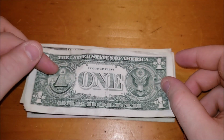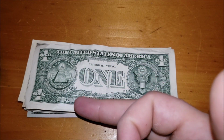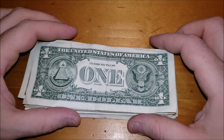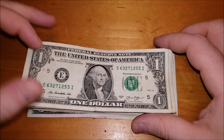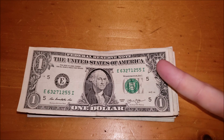Back of the note, nice fold that runs up it, so it makes the appearance that you have an ink issue right here, but it's actually not, so be careful of not confusing that. Next bill, Series 2013 $1 note. Nothing jumping out at me here.